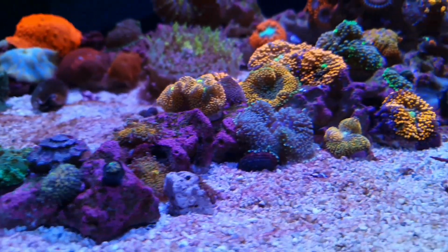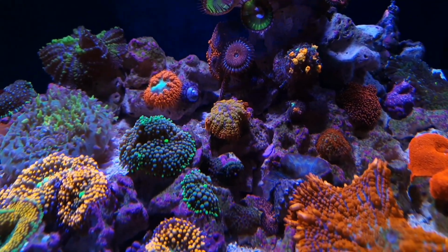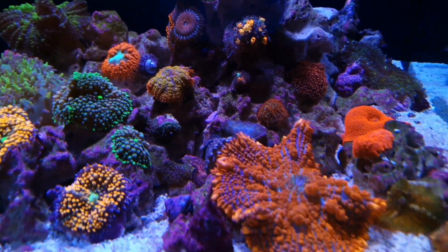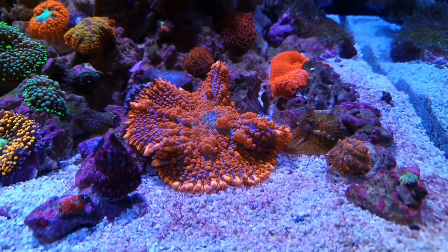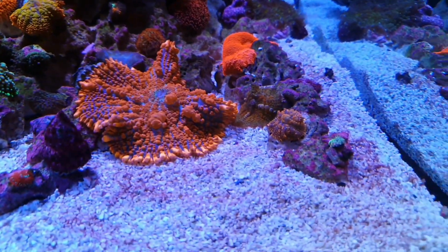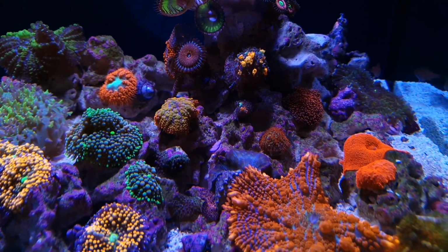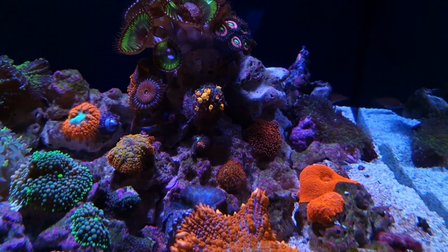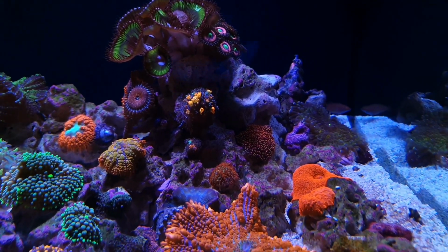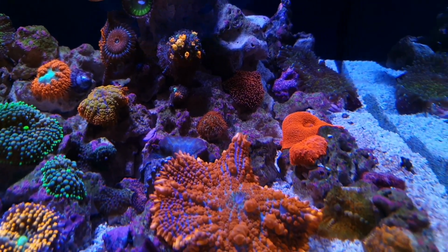And then moving back up, just more Ricordea. There's a really nice Rhodactis there. It has got a silly name, and I apologise for using the names. I do like to try and keep it Rhodactis, discosoma, etc, but some things I have bought come with silly names, so that one there's a Maui Wowie. Moving up there, we've got a couple of bounce mushrooms. It's a bit in the shade of the polys, so I can't get a really good shot of it. That's a sun-kissed bounce, and then there's a little baby bounce underneath.